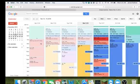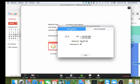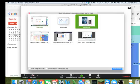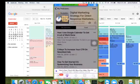So this is what my calendar looks like. Great thing too, and I'm going to show you, is that you can also have it on your phone because they do have an app for it, which is awesome because then you have it right at your fingertips too electronically.